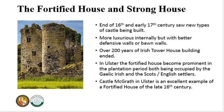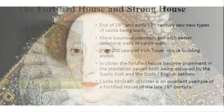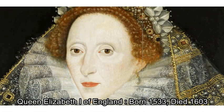The fortified house was usually symmetrical, contained large windows and high gables. In fact, the windows could be quite decorative, and we can see that in the fortified house of Castle McGrath in County Donegal. The upper windows being in an Elizabethan style, indicating that this fortified house was built in the late 16th century during the reign of Queen Elizabeth I.